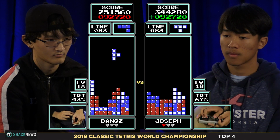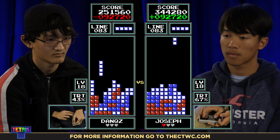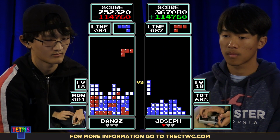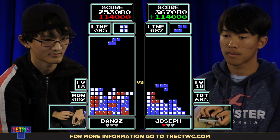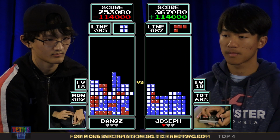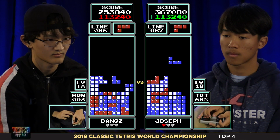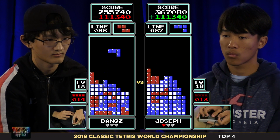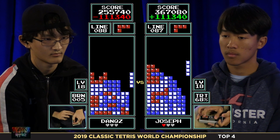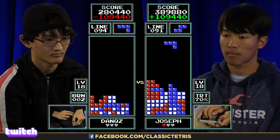Nice tuck and a double tuck. There we go. Clean that up. And then that O piece came when he wasn't expecting it. See right here, he's looking for the Z piece, but he keeps getting the S pieces instead. But yeah, the double L piece worked out for him, and there we go. Boom, simul Tetrises. They're at the same pace. They're both getting that long bar at the same time.